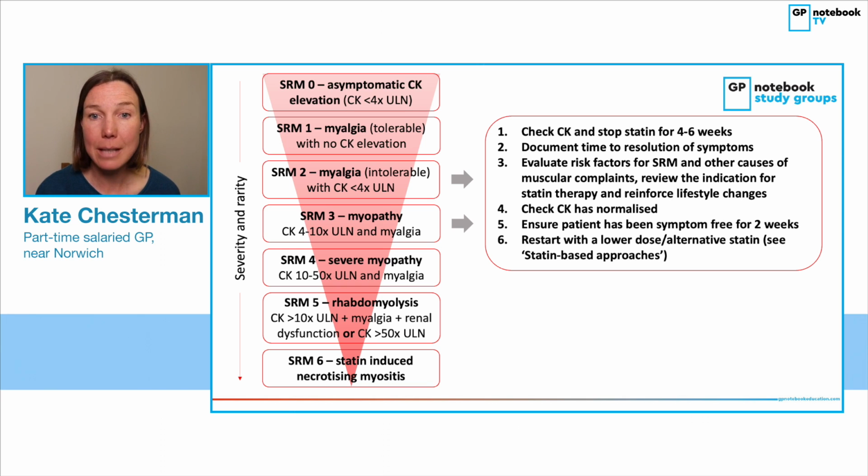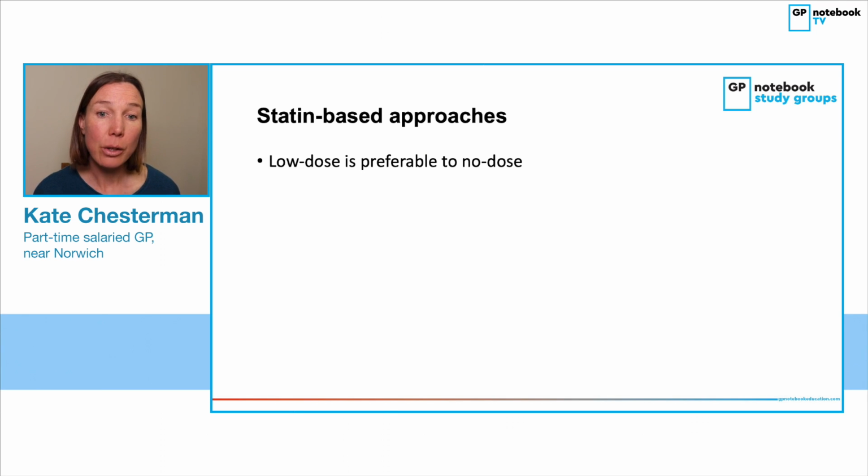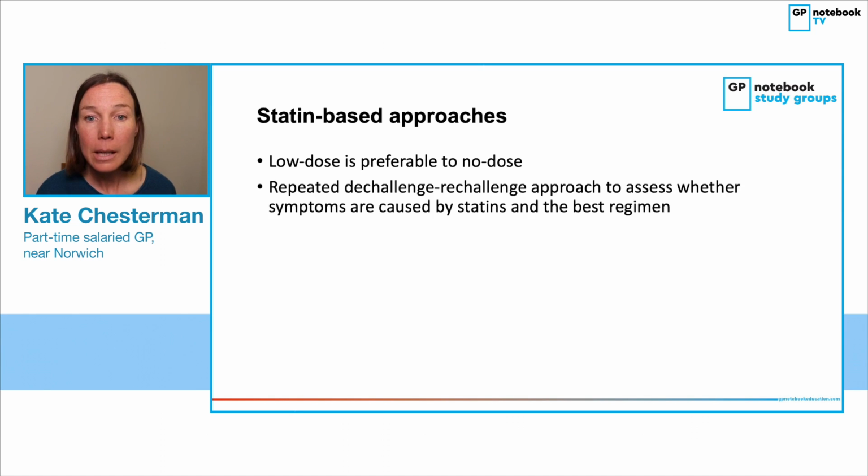And this is where we come to our statin-based approaches. So I think it's worth pointing out that for some of the suggestions made in the statin intolerance pathway, the cardiovascular benefits have not been fully proven. However, it is generally felt that any reduction in cholesterol is beneficial, and therefore a low dose of statin is preferable to not taking a statin at all. Again, we are encouraged to repeatedly de-challenge and re-challenge patients with statins to assess whether their symptoms are caused by statins and to work out the best regime for our patients.